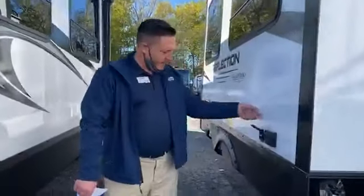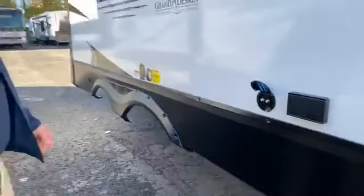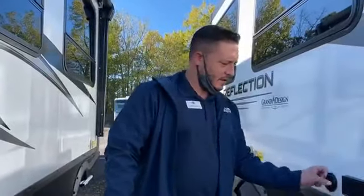Over here we got a cable and a satellite hookup. So if you are at one of those campsites that has either cable or satellite, this will hook up in through here and then connect to all the televisions that are inside of the trailer, as well as little plugs for the outside if you do want an outdoor TV set up.